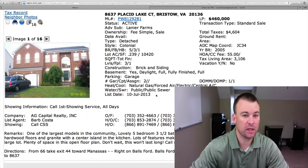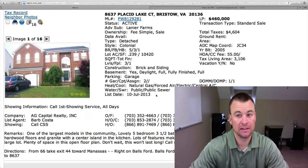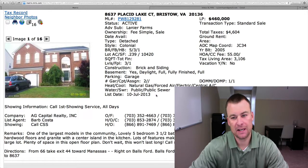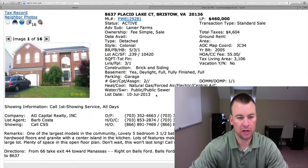It is a 5-bedroom, 3.5 bath, listed at $460,000. We've got the acreage at approximately 0.239, so almost a quarter-acre lot. It's 3 levels with 1 fireplace. It does show in here that there's a fully finished basement, but I was trying to pull the tax record to see how much of the basement's actually finished. There's no pictures or really anything that give me an indicator.